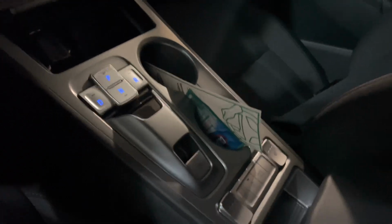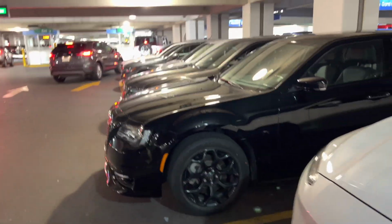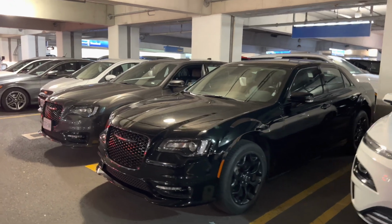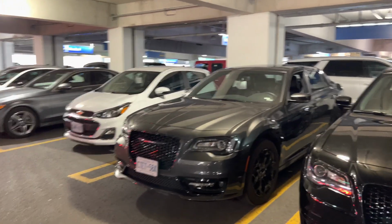There's the console. Not sure what the range is, but certainly another option for today's gas prices. Although I've been thinking about doing a video, the charging situation here, at least in Ontario, is somewhat unreliable. We got a couple more Chrysler 300s, favorite color black here, and the dark gray is actually quite nice here.